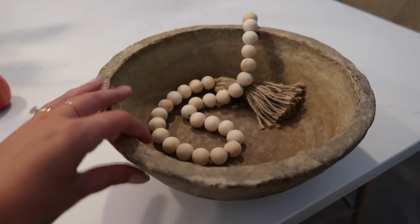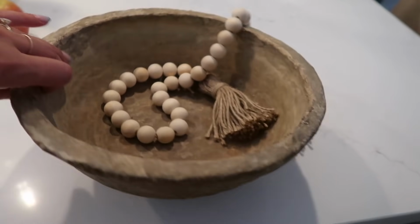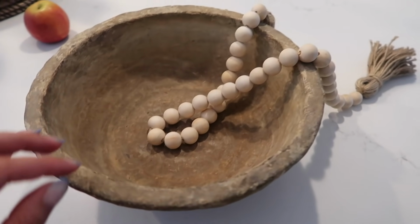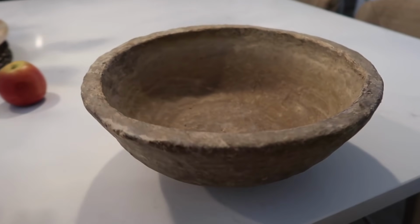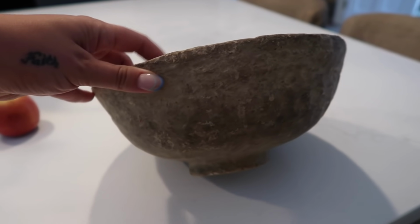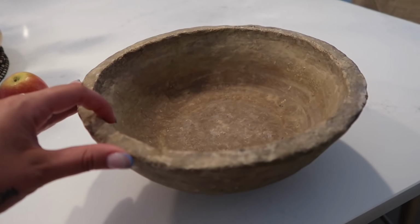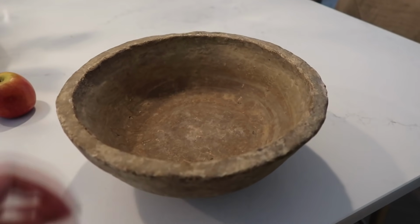How cute is this little bowl? Apparently it's a papier-mâché bowl. This is a Cotton&Cloud little decor bead. A girl makes these and I love them. I have 2 of them, but I picked this up from a little antique shop in Portrush, right on the corner, and I think it was like 21 pounds. But really cute. Can't wait to style that in the new bedroom.